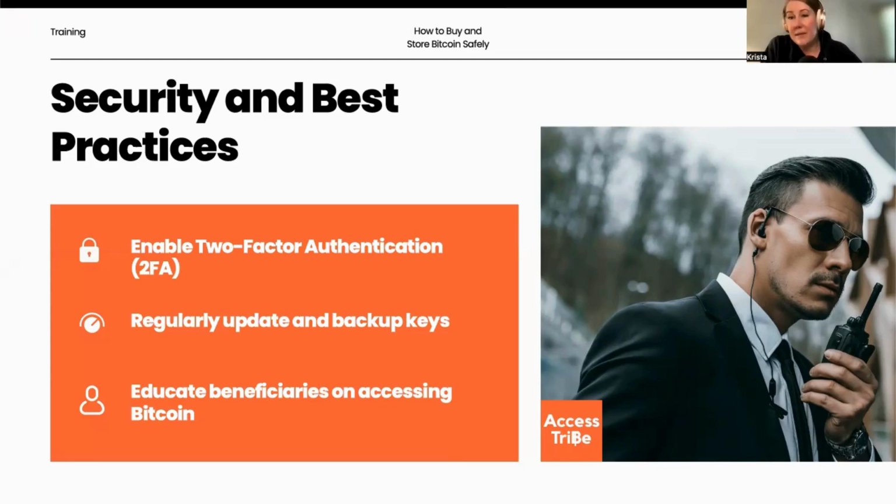And it's also probably sensible, if you are using a single sig, but also if you're using a multi-sig, to educate your beneficiaries on how to access that Bitcoin. So explain to them that you're putting it in your will and that it will be included with the information that's in your will, or give them instructions on how they can access that in the event of your passing.